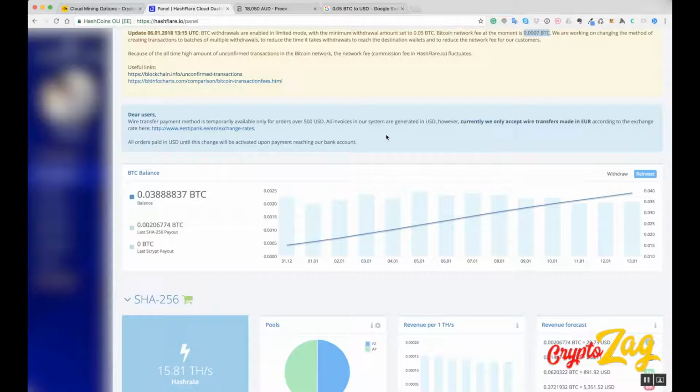Wire transfer payment methods is temporarily available only for orders over $500 US dollars. So if you want to do an order under that, you can't do it. It's not possible right now. You've got to be spending at least $500 in order to get a contract with these folks. They're doing that because there's such a demand that they can't afford to have people come in at $10, $20, which before you were able to do, and do a transfer of that amount, because it is not worth it to them at this point. The cost factor is involved.